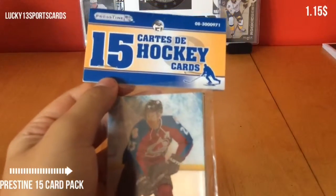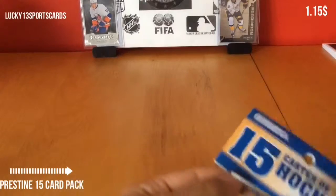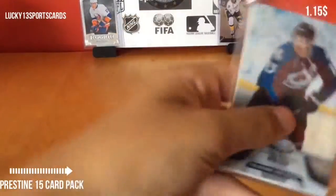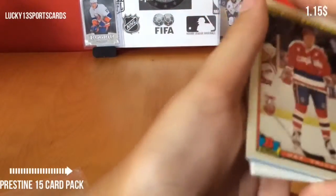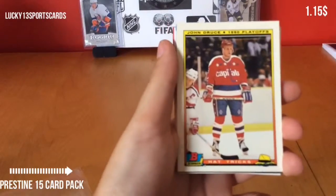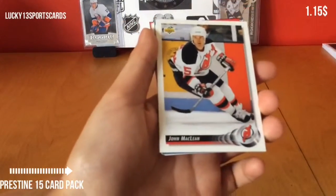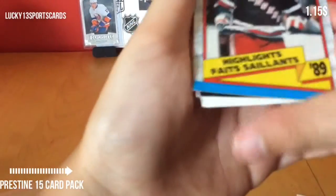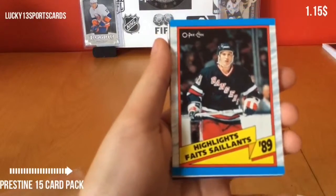Pack from the Dollarama. Let's get started. We got this certified card of Milan Hayduk. John Drew's hat tricks, 1999 playoffs from Bowman. Upper Deck card of John McClain. Season highlights. Fate Salance, 1989 OPG.